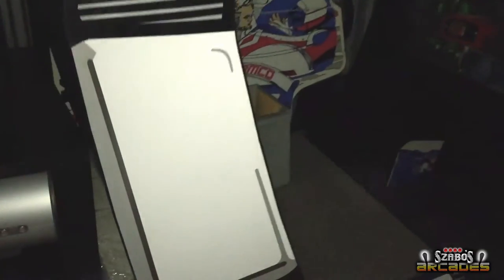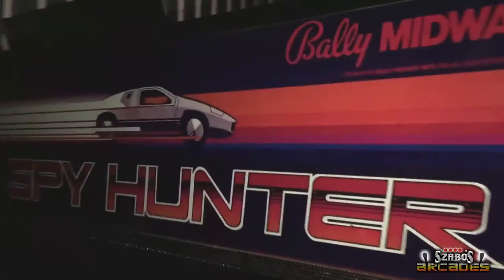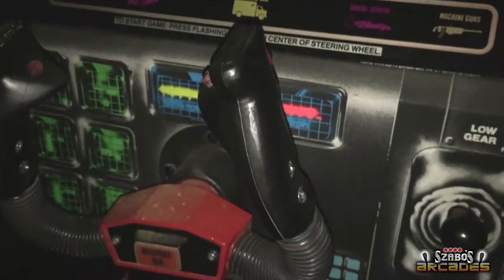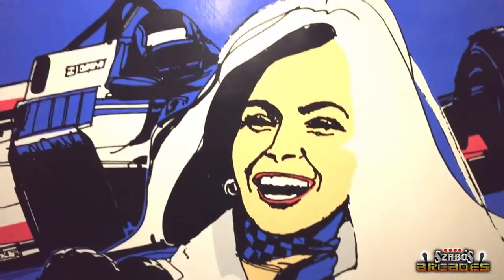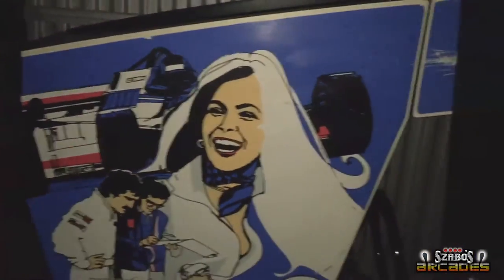Here's a better look at the sit down Spy Hunter. This thing is nice. Look at that. It's all been redone. It's in really, really good shape. I gotta scan this side art sometime. That is something that doesn't even exist out there that I need to make. That is a cool cabinet.